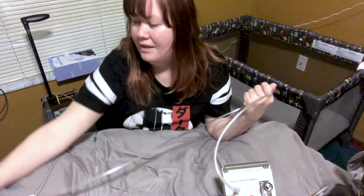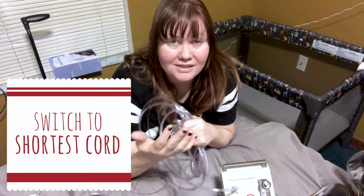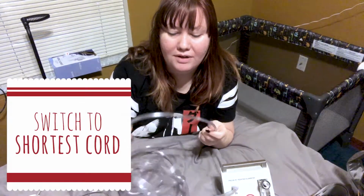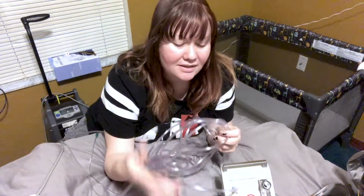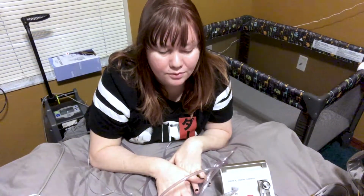So I would undo his cannula from the flow meter, and then I would take all of his cord. What I would suggest is, if you have a longer cord like the 26-foot one, swap it out to the shortest one possible. So I would go back to my 6-foot cord for traveling. You do not want to have to wind this all up and find a spot for it in your stroller. I made the mistake of doing that one time, and it gets tangled very easily. It fell out of my stroller, my stroller ran over it, and then I tripped on it. It was a whole mess. So don't do that. Go to your shortest cord possible for your oxygen machine, and make sure you swap that one out.